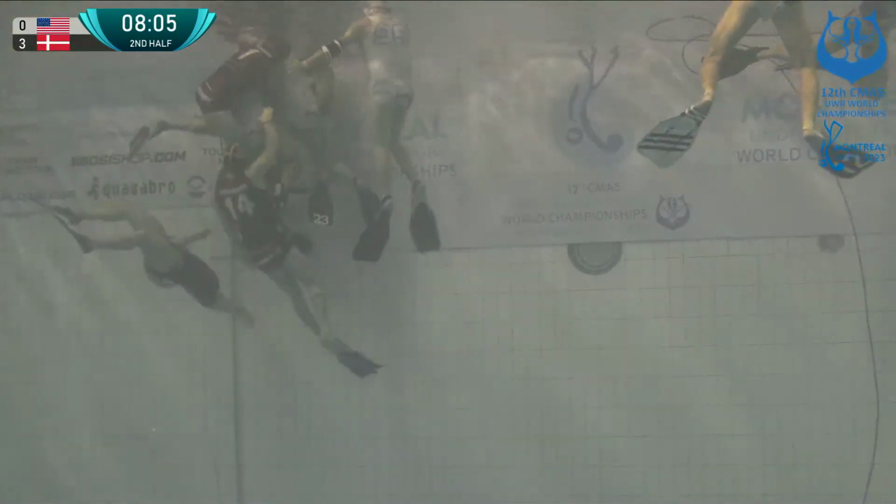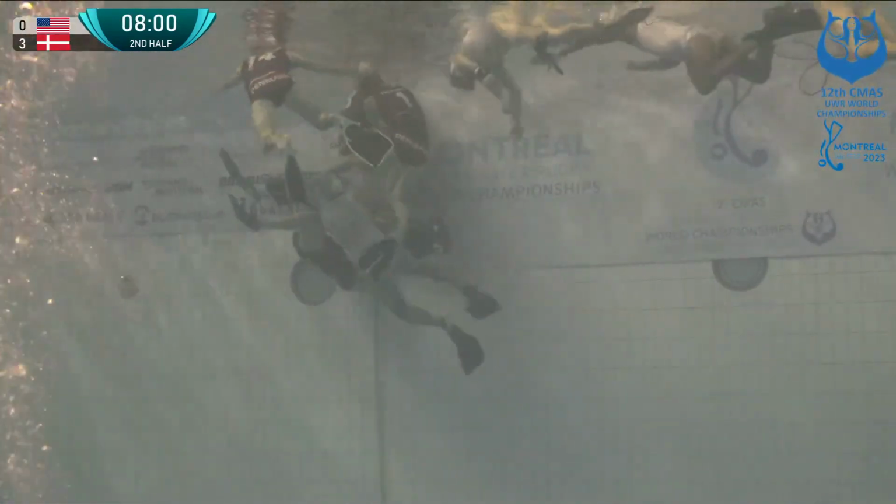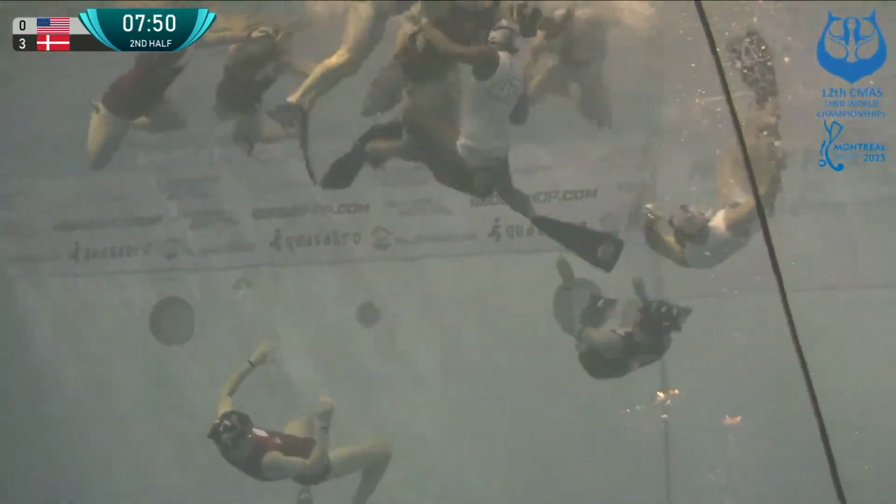Certainly not what we saw from the German team yesterday playing against Spain, where they scored numerous goals. Easy-looking goals as well. Not looking to conserve their energy apparently, and I guess we'll see how that plays out further along in the tournament.